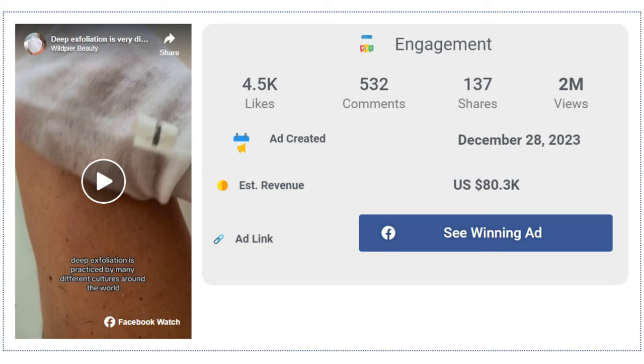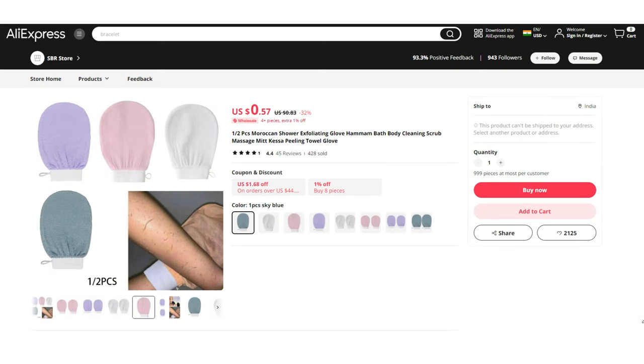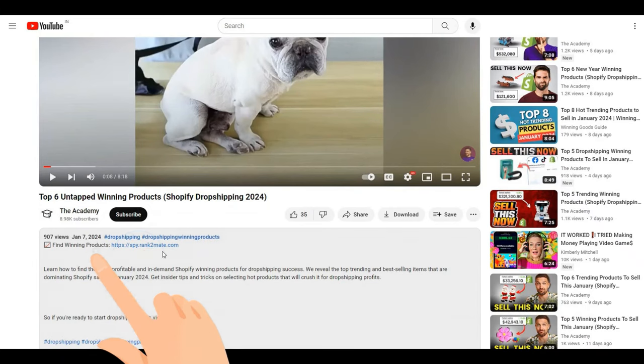And finally, the Facebook ad has received more than 4,500 likes, 532 comments, 137 shares. Now, if we take a look at the winning store selling price for deep exfoliating bath gloves, it is just under $1.21, whereas the product cost is only 57 cents. So you are looking at a good profit margin of $16.70. If you want more winning products with in-depth information, check the description.